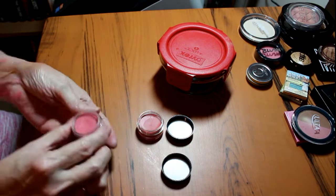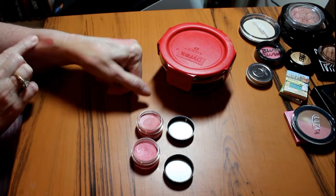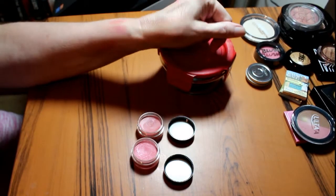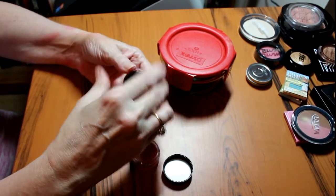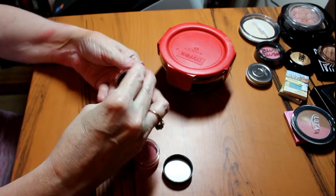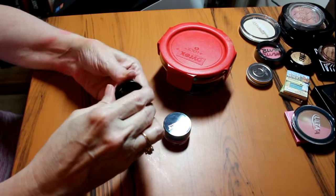Okay. So these are vastly different. They're very strong, so you need very little. So there's the pink one. And here is the peachy one. And you can see they're quite different. I do want to use these because they are a really high quality product. At some point soon when I do my next declutter, I'll probably get rid of these though. Shoot, I don't know.